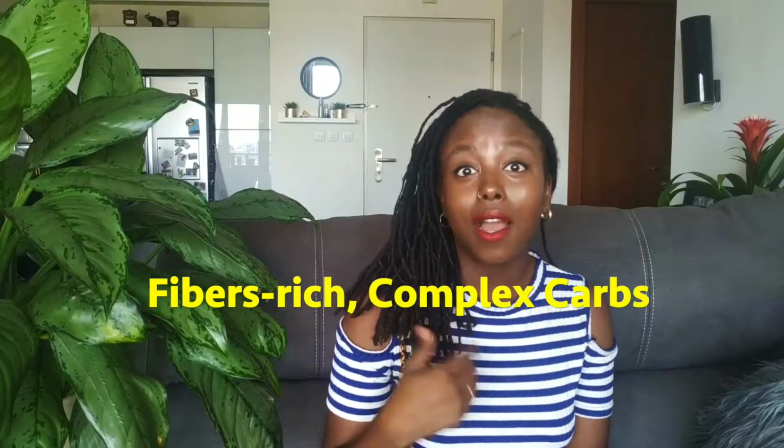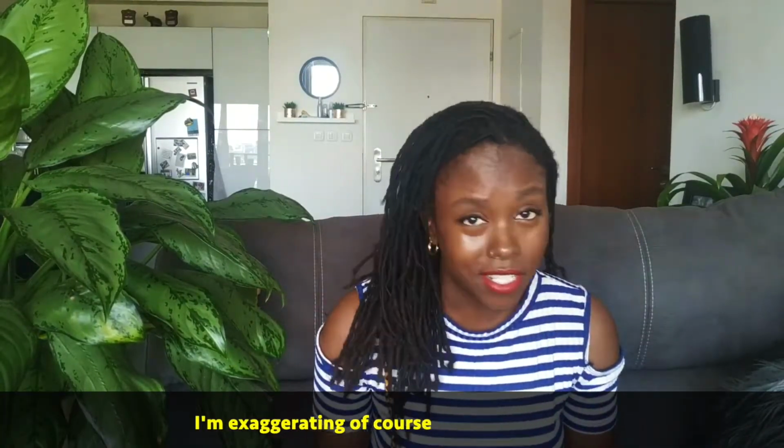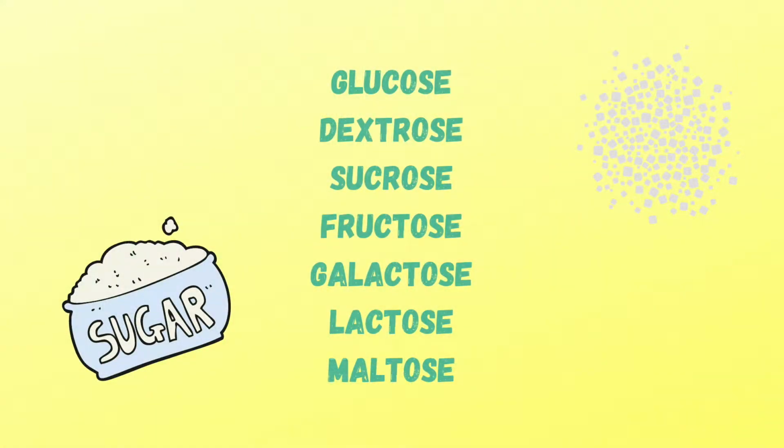So fiber-rich, complex carbohydrates like non-starchy vegetables, seeds, and legumes are a much better choice compared to simple carbs like potato chips, pastries, and sodas. A solid way to reduce simple processed carbs in your diet is to avoid added sugars. But because food labels don't always list sugar as simply sugar, you have to kind of keep an eye out for its 674 synonyms, like glucose, dextrose, sucrose, etc.